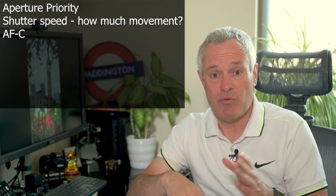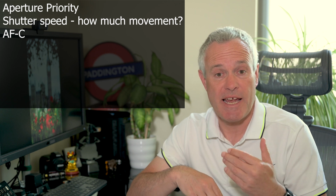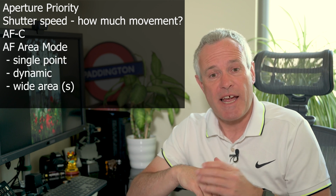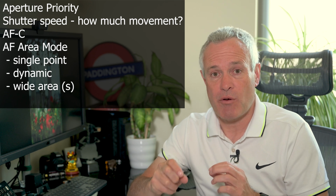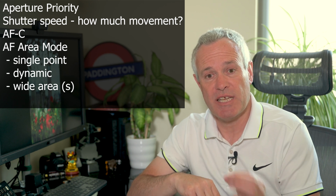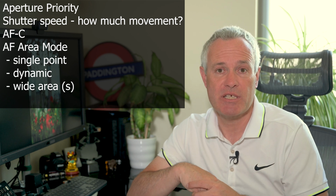Equally, I tend to use with my Z series, as I've said in some of the videos now, almost consistently AF-C, continuous autofocus, just in case anything moves. But think about your AF area mode in the Z series. This is a topic where you're probably going to want a fairly precise area to be in focus. So think about single point, perhaps dynamic area if the subject is moving a bit, or perhaps even wide area small.